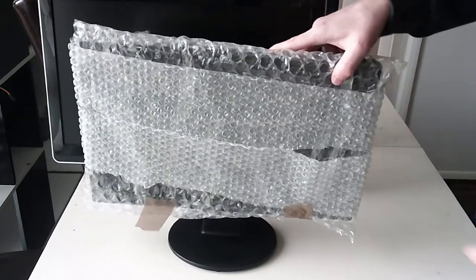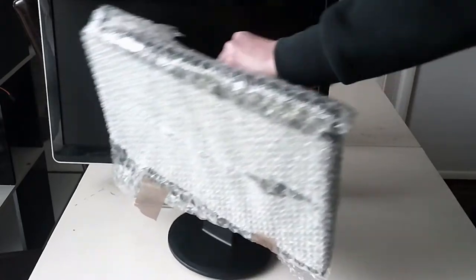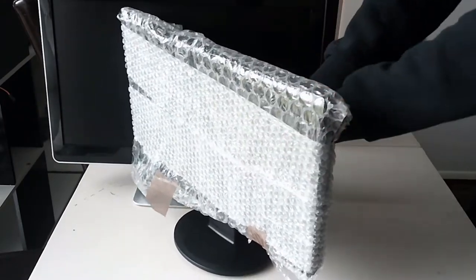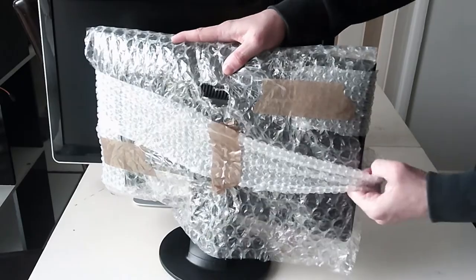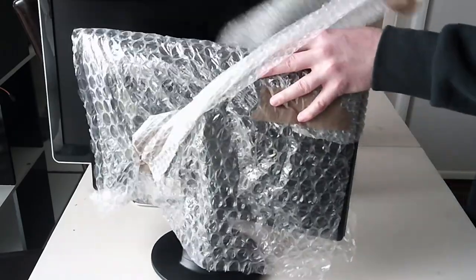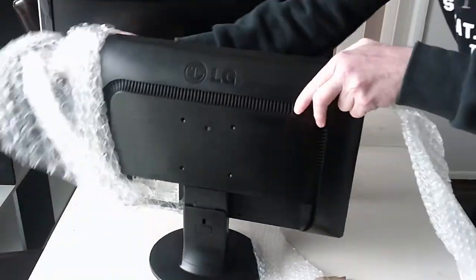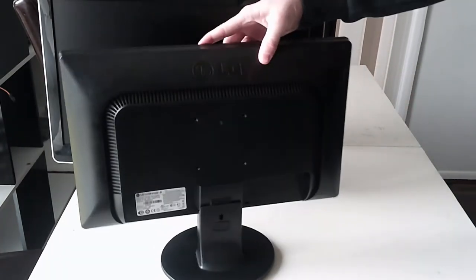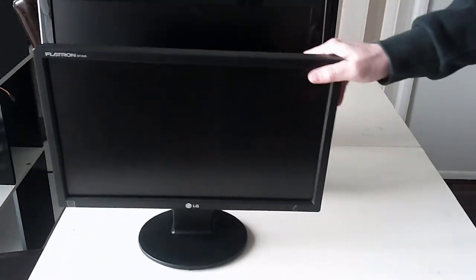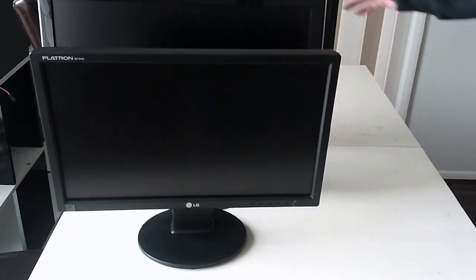We managed to pick up another monitor. Again, for free. I'm just going to unwrap this. I'm getting a bit greedy out here now. But I thought if I'm going to do a gaming PC, then I'm going to need three monitors, right? And it could have got more. So this one is an LG monitor. Slightly smaller. Yeah, they don't match. That's probably going to annoy people.